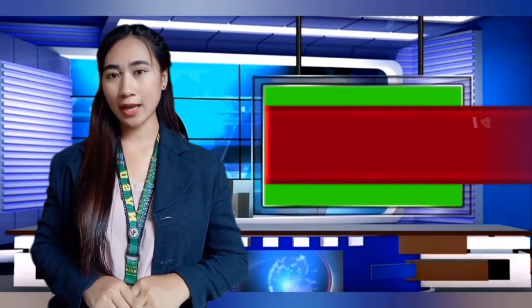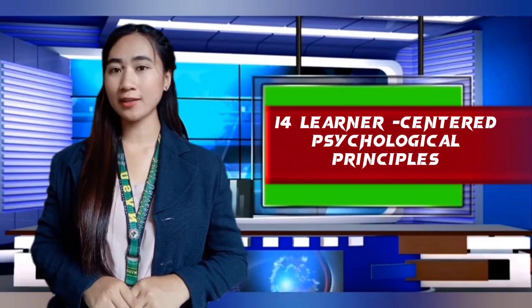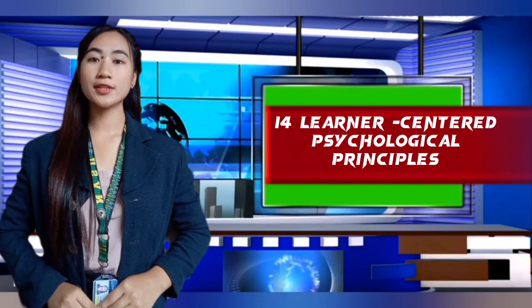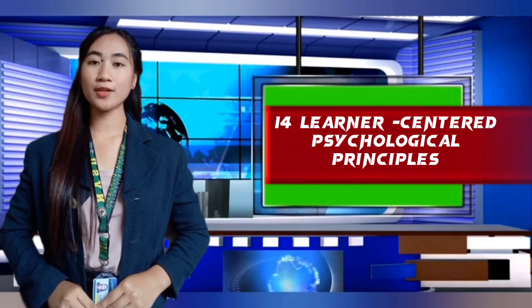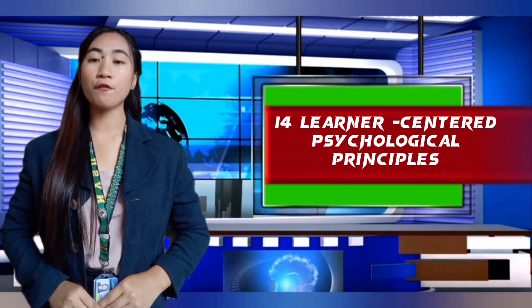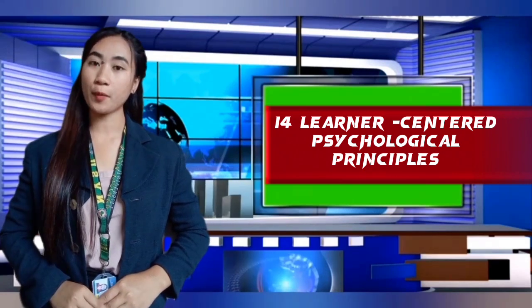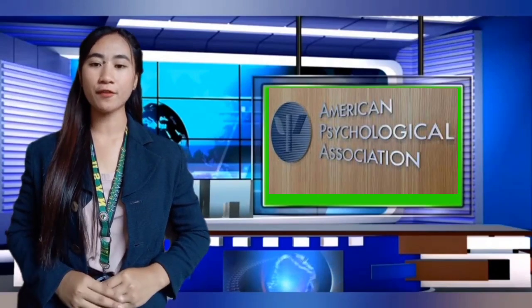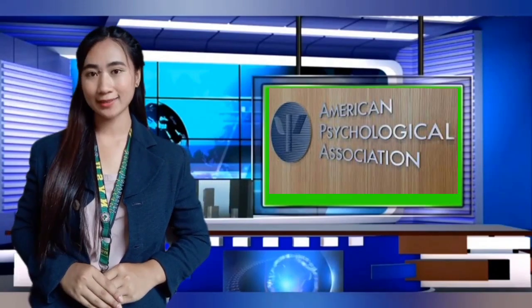And for today's important news, I'll be going to advocate the importance of the 14 learner-centered psychological principles. The learner-centered psychological principles, or also known as LCP, is an integrated research and theory from education and psychology prepared by the American Psychological Association that provides a framework for educational reform and redesign.